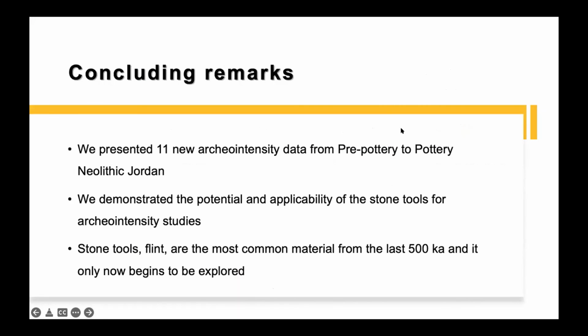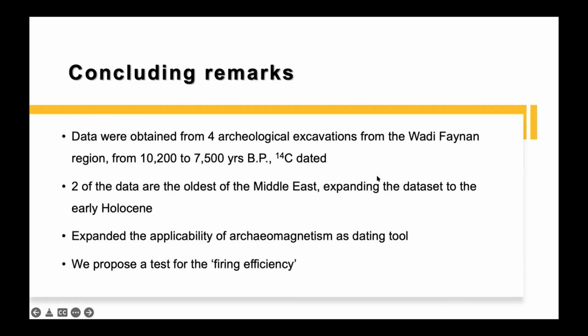These are the conclusions for now. I presented to you 11 archaeointensity data from the pre-pottery and Pottery Neolithic, and we demonstrated the potential and applicability of stone tools for archaeointensity studies. I don't have to remind archaeologists that stone tools and flint are the most common material for the last 500 kilo years, and it can only now begin to be explored, with huge potential for applications there.